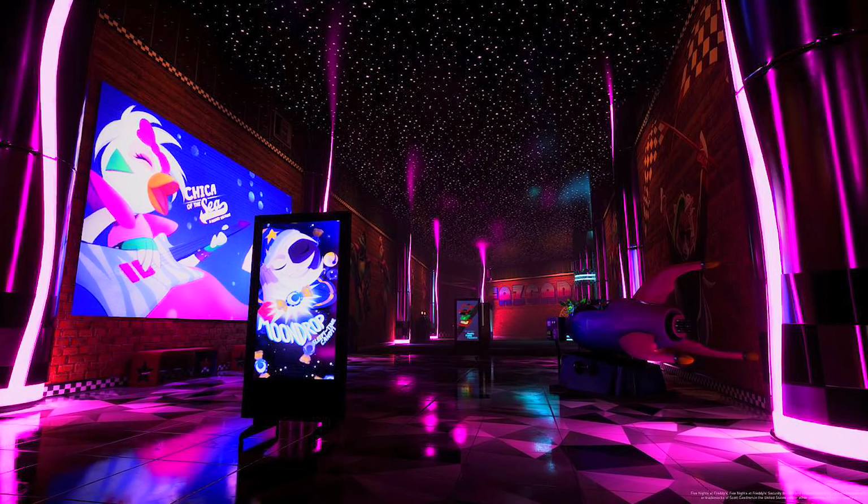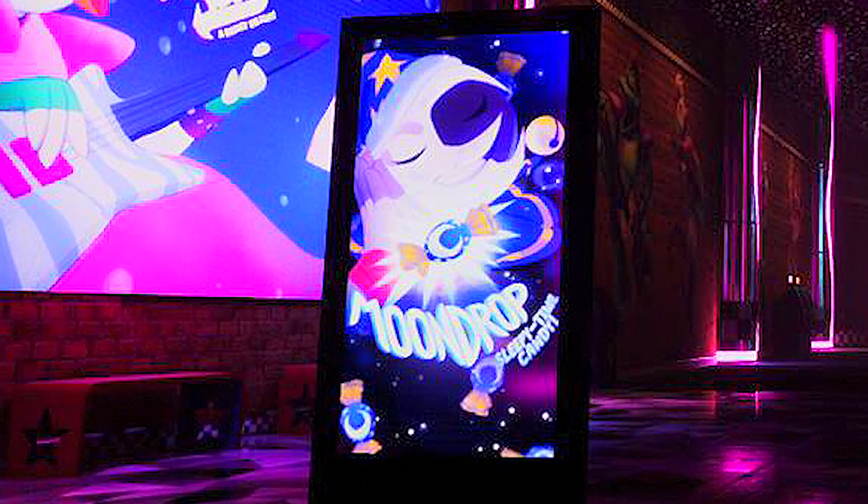Secondly, we get confirmation once more of the Moon Animatronic's real name, Moondrop. We can see on this digital billboard that Moondrop is not just a friendly robot, but also a popular brand of Fazbear candy, marketed as sleep time candy. I'm not so sure it's wise to eat this sugary snack before bedtime.